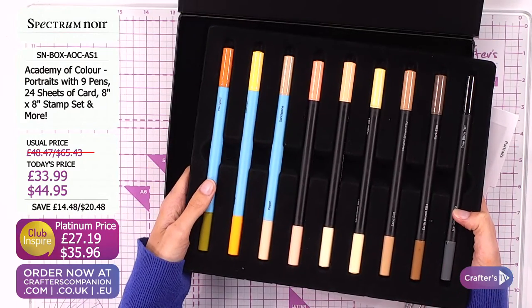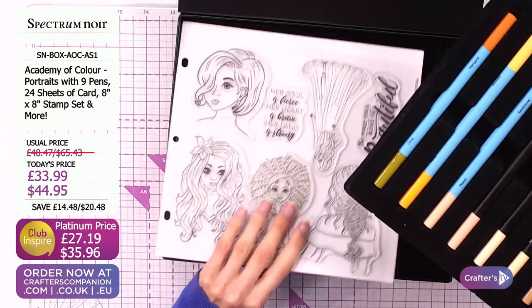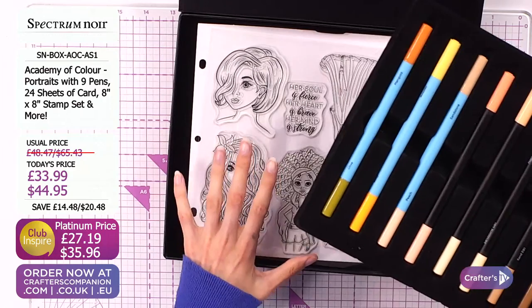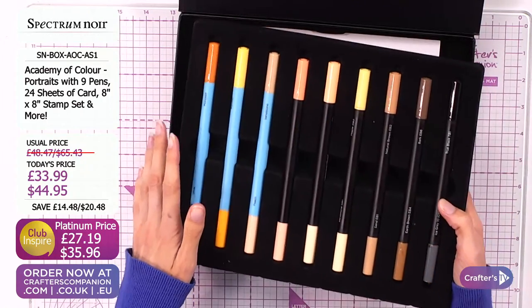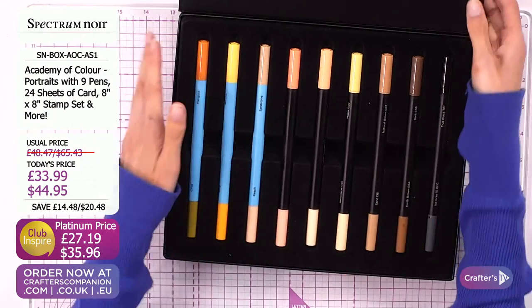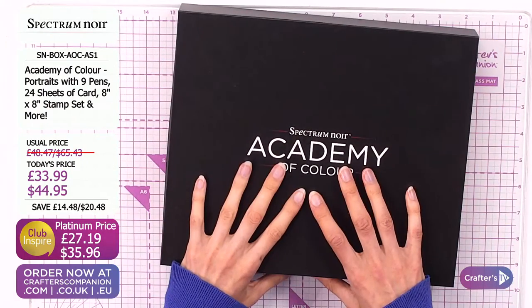When you start to break it down, it's absolutely unbelievable value for money, but just absolutely fabulous to be learning all your portraits, all your skin, all your hair, all the techniques that you can be applying to the stamps that you've already got in your stash. Absolutely incredible, I have to say. So excited about this one, it's amazing.